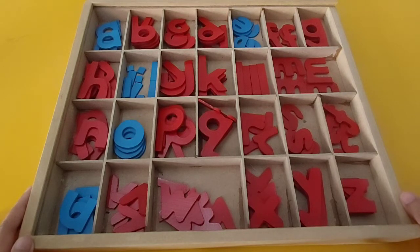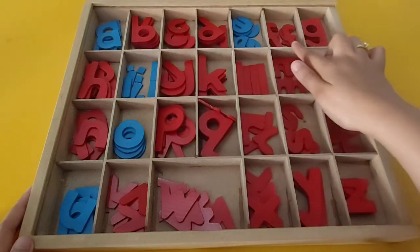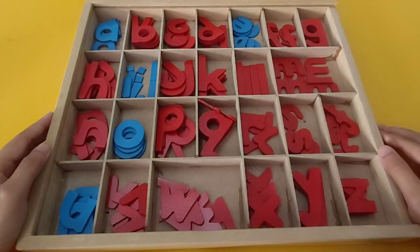Today, Miss Lydia will reintroduce you to all the letters on the first row. Now, let's take a look at them one by one. First, this is letter A. A, just like apple. A.